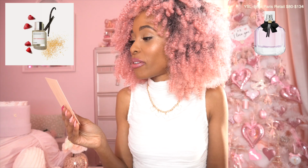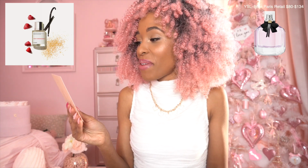Okay, so the top notes are bergamot, raspberry, and pear. I love those notes. And the middle notes are jasmine, orange blossom, brown sugar. And the base notes are patchouli, amber, and vanilla. I am happy about all of these fragrance notes right now in the combination. The only one I'm a little bit skeptical about is the jasmine, and y'all already know why.